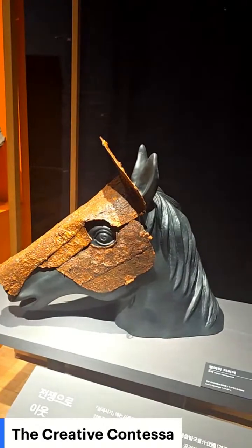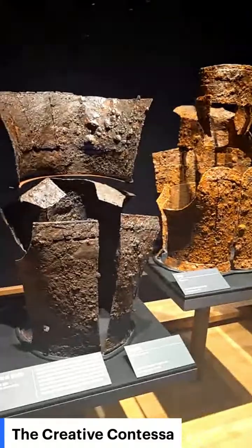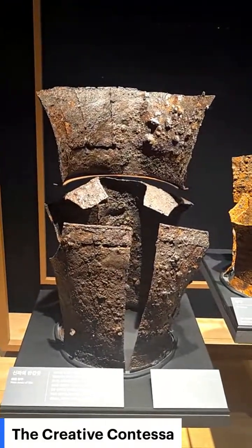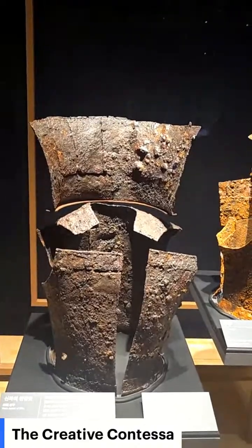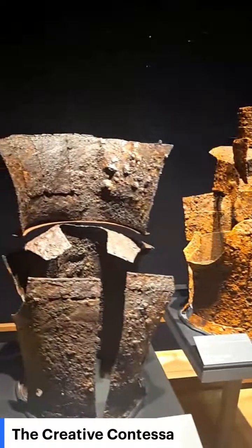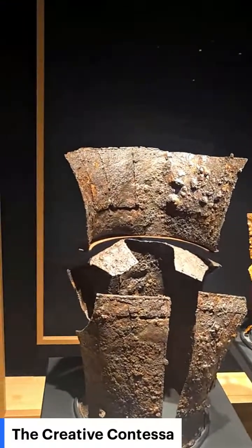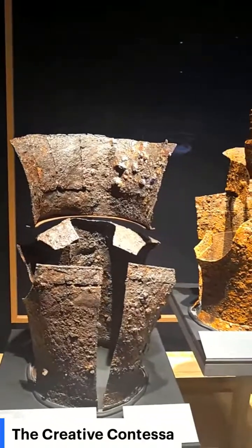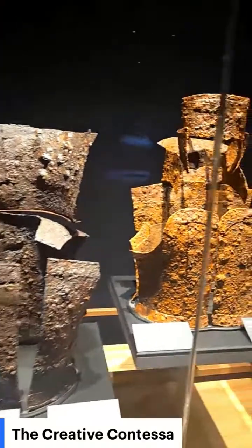The leather's all gone. Now we get to some of the earlier body armor. So this dates to the 4th to 5th century BCE. And let me tell you, talk about a gorget. So this is to protect the back of your neck. And there's usually a similar piece that comes around the front that's a little bit lower, but that basically just cuts under your chin.